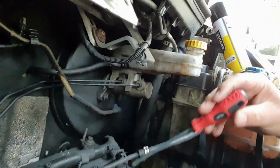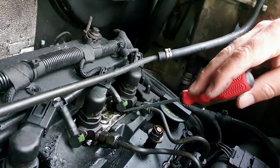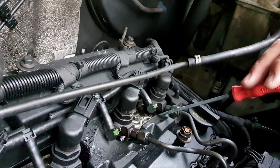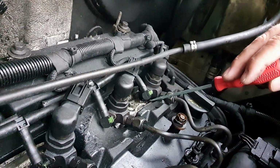I seem to have found the issue. We're going to crank the engine, and I seem to have noticed that it's leaking from injector number 1, right about there. Alright, do you want to try and crank it there? I'm not sure if you saw that.